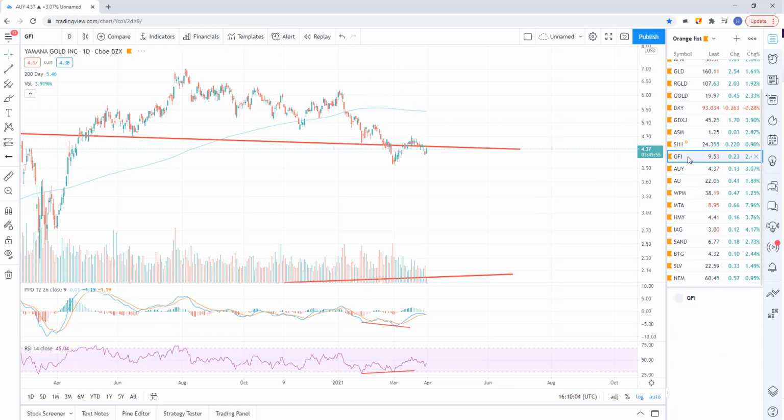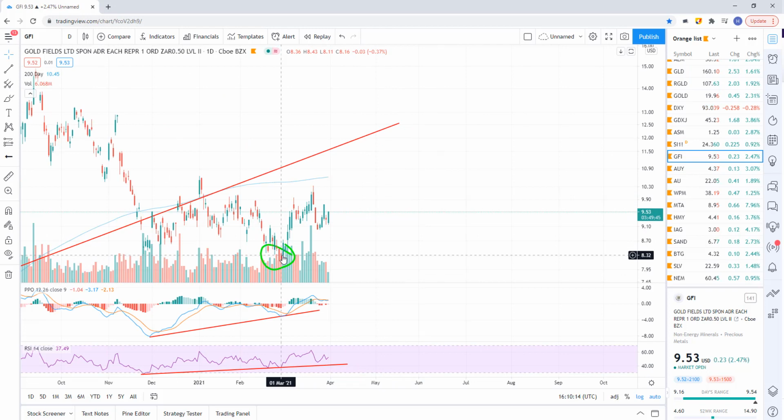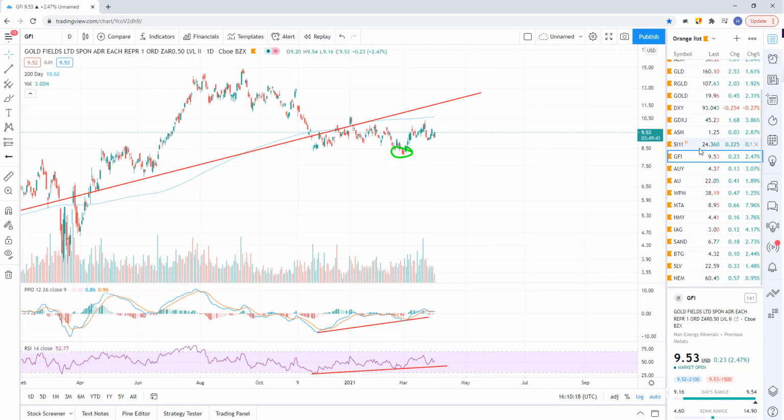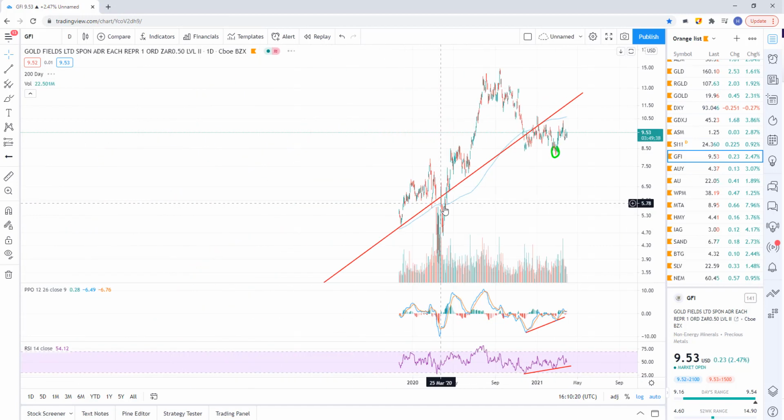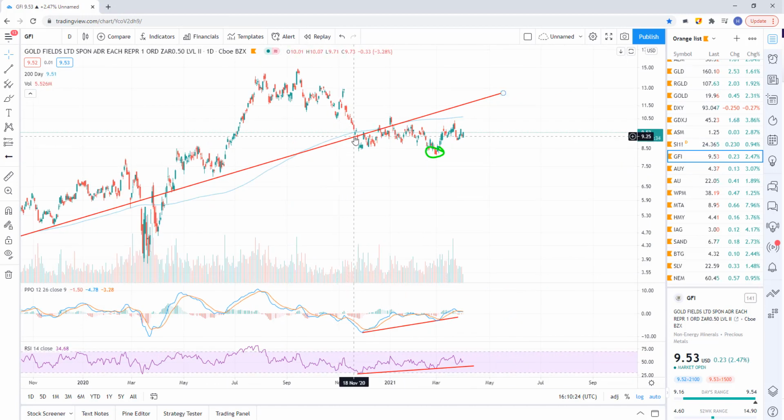Let's look at this one, Goldfields. Divergent low, I have it circled right there. Clear bullish divergence right there on the RSI and the PPO. And that divergent low has held so far, and we're kind of trending higher. So I like that one. This one's not my favorite just because we also have this trend line right here that we've actually broken, and it's been trading below. But it hasn't marginally sold off, so we could be running up for a backtest or something like that.